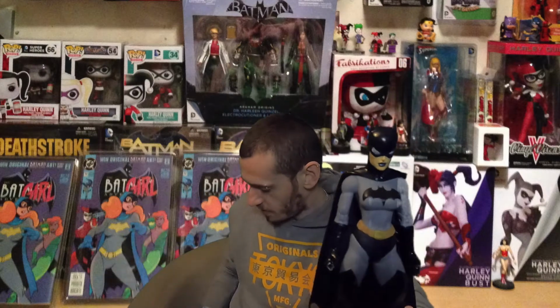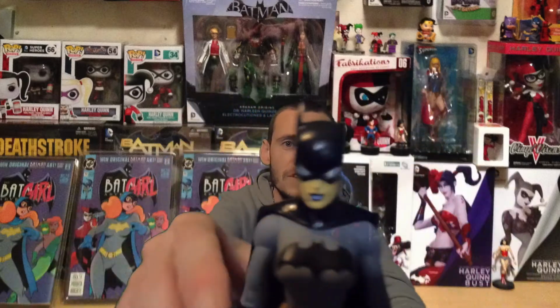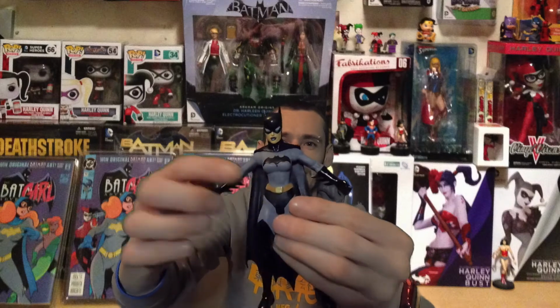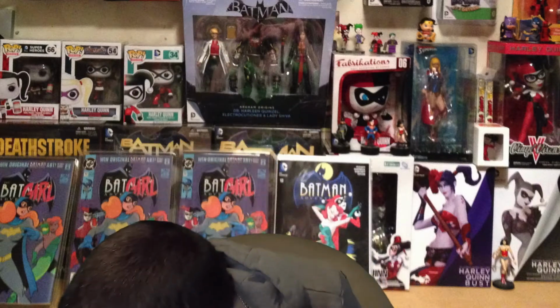Also, Ed McGuinness line, I have the Batwoman, which goes with the Superwoman from the alternate universe. Fantastic, really shiny cowl. I think this was Selina Kyle in that universe, actually. I don't think it was Bruce Wayne, but just a great Batwoman figure. I absolutely love these Ed McGuinness figures.